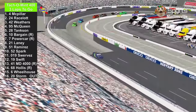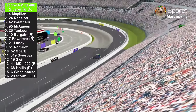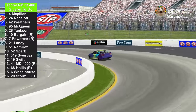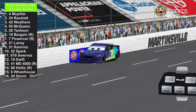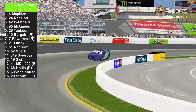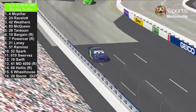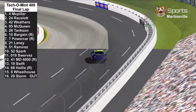JD McKillar is going to cross the start-finish line with two laps to go, and he does. That was awkward, I'm not going to lie. JD McKillar, a few laps away from victory. Now here we go. White flag is out. One more time around here at Martinsville Speedway.